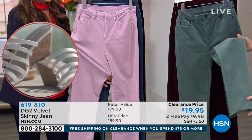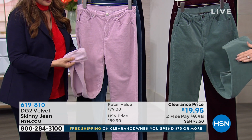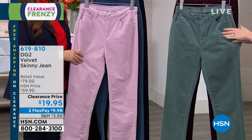There really aren't any rules anymore when it comes to fabrications and textures. This is such a great way to just add a richness to your wardrobe. Like you were saying, some of the gauzy fabrics would be beautiful with this.